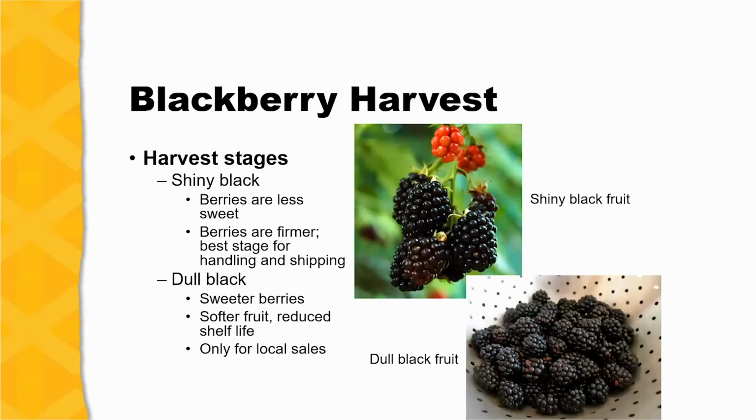Now, the two stages that we're primarily interested in from the standpoint of blackberries are shiny black and dull black. And shiny black, which is shown by the upper picture, the fruit is noticeably shiny. Yes, it's fully colored, but it's very shiny. At this stage, the berries are firmer. This is the stage at which a farmer would harvest berries if these berries are going to be graded, packed, and shipped any distance. Now, the trade-off to having firmer fruit is that the berries are less sweet.